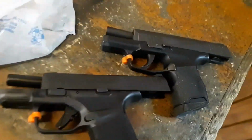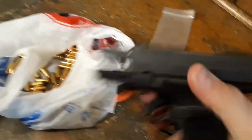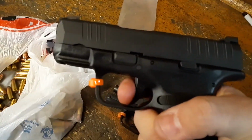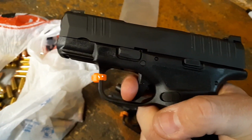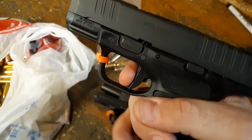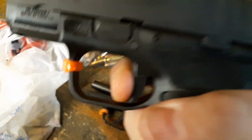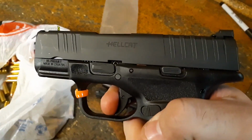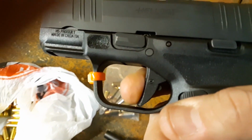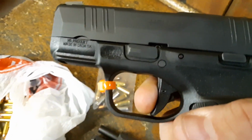So trigger reset, empty guns. Nice, very crisp wall on the Springfield. Take up, take up, take up. Very crisp wall, and the break, very crisp. And here is the reset. Pretty short, but I like this very nice defined wall. I would say the Springfield has the better trigger.